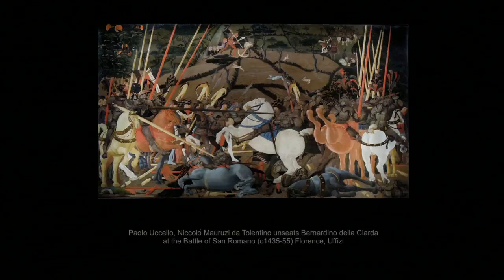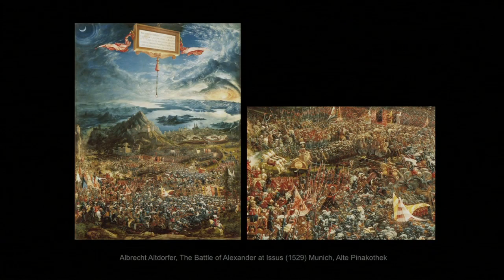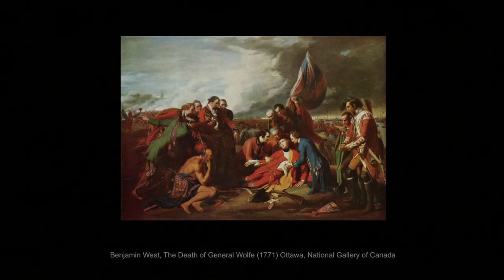West felt that Wolfe's self-sacrifice for the king and the nation was so obviously noble that he could ignore the dress code. A lot of West's staging was made up. Wolfe had actually died in the woods, and there were only a few people actually present. But here we're dealing with a kind of historical fiction, and Trumbull learned its lessons.